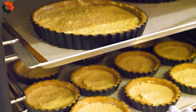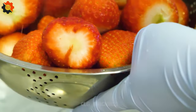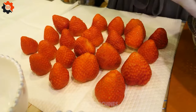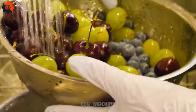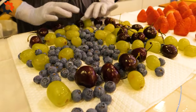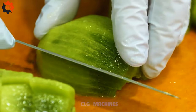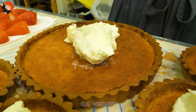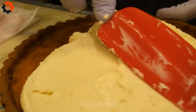But it's not just the taste that captivates, it's the story behind each ingredient. Every fruit is meticulously selected from local organic farms, ensuring not only a burst of flavor, but also a commitment to sustainability and ethical consumption. With each bite, you're not just savoring a dessert, you're supporting a movement towards healthier, more environmentally conscious living.